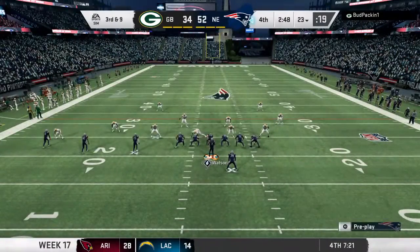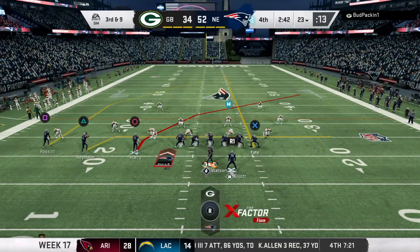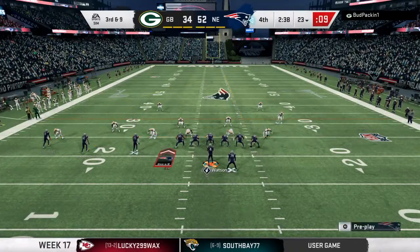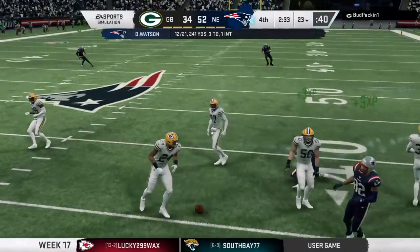New England on third down. They have been superb, 5 for 6 to this point. This is 3rd and 9. Back to throw, Watson. And that will be incomplete.